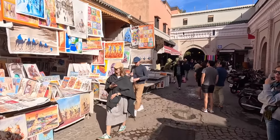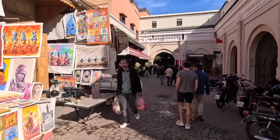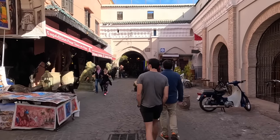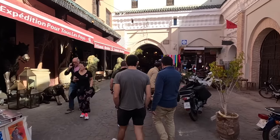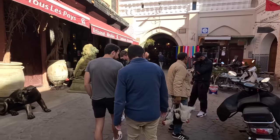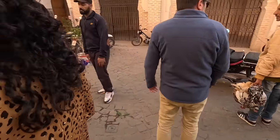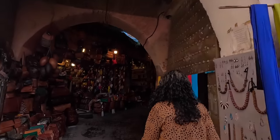So I think first we're gonna enter the souk area, which I guess is this place here, the indoor souk. The guy at our hotel said that we're gonna see more tourists than locals. Oh, those are chickens. Not sure how you say that.